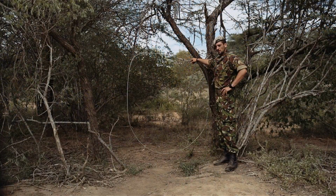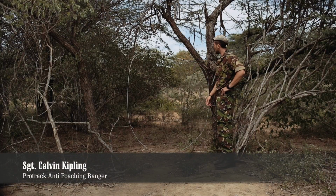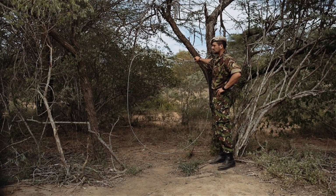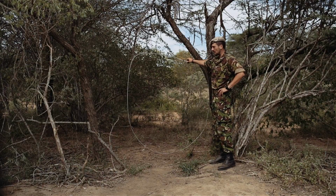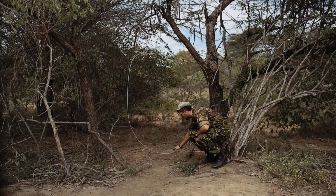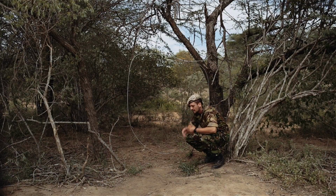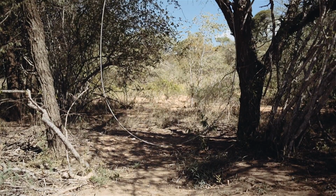Alright, over here we have an example of a rhino snare. There are two things that give away that it's set for a rhino. Number one is the thickness of the cable. It's extremely thick, normally taken from the mines, the mining cable. And number two is how close it is to the ground. You can see it's almost touching the floor over here. That's because animals such as the white rhino walk with their heads very, very close to the ground.